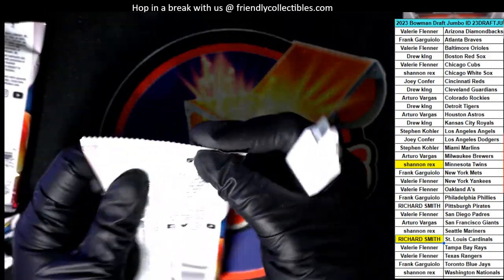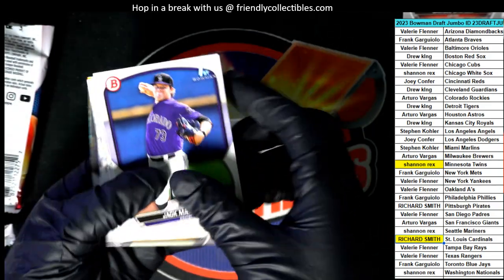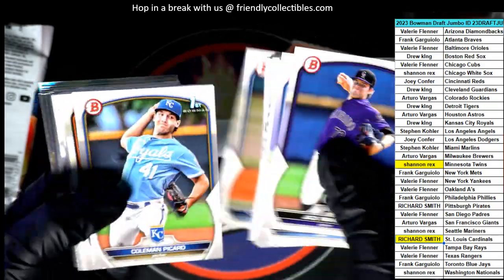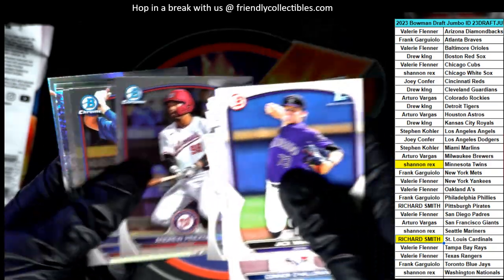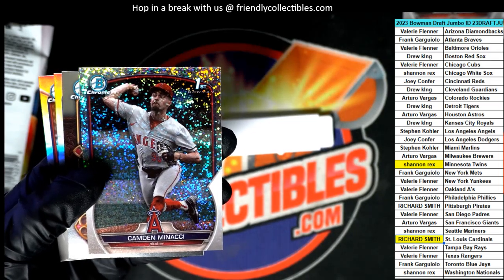And our final pack in Bowman Draft in this box, everybody. Bowman Draft baseball. Ooh, I see something shining back there. Come on, treasure. One more treasure hit. There's a Jacob Wilson. And a Bowman first card for the Angels owner.